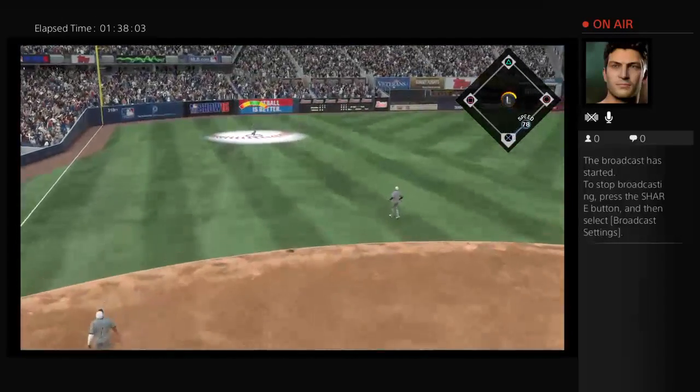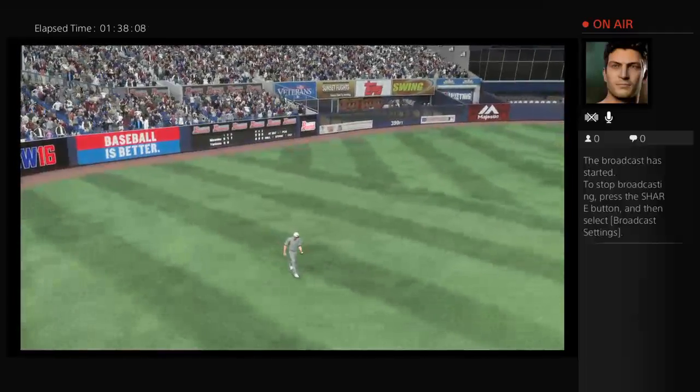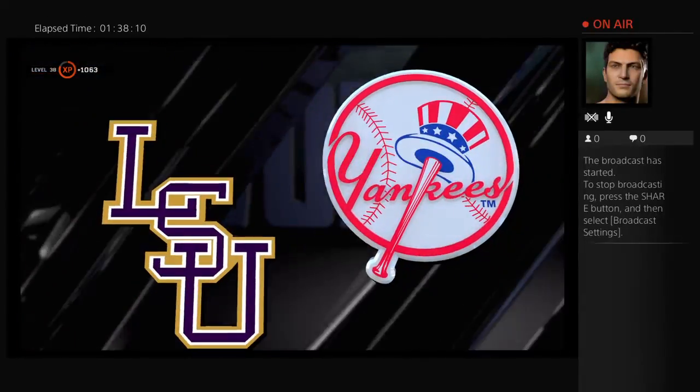And this ball's in the air to left field, and this should do it. Moss is there, makes the catch, and the ball game is over.